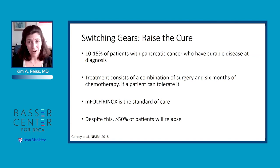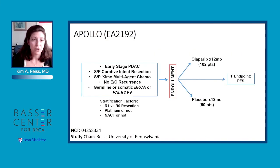The Olympia trial, which was recently reported as positive, and looking forward to those details at ASCO, confirmed a benefit of Olaparib in patients with BRCA-related breast cancer who completed all standard therapy for curative intent for early stage breast cancer. And we will aim to do the same for patients with BRCA or PALB2 related pancreatic cancer. So this is the trial.